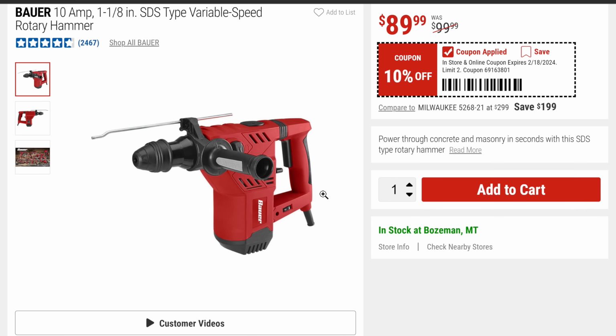All right, Bauer 10-inch SDS rotary hammer for $89. Honestly, this is a good tool. $90, but 10% off. We get 20% off coupons for Bauer fairly often. Granted, it's often blocked out there, but still for $90, it's a pretty good rotary hammer. All right, let's keep going.